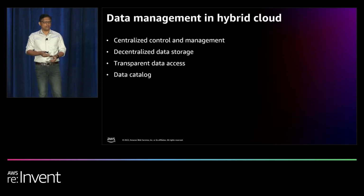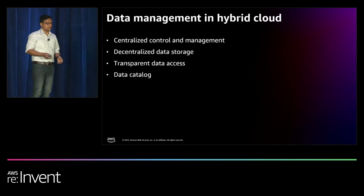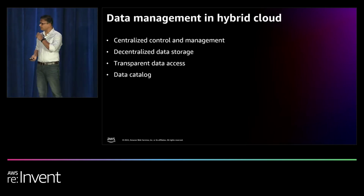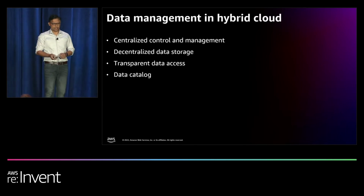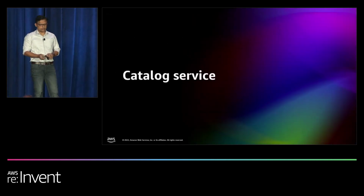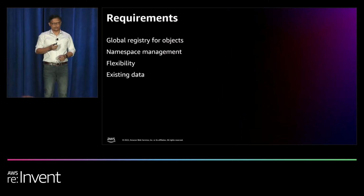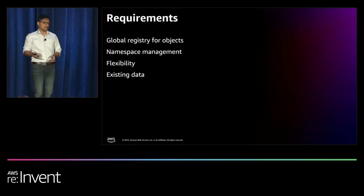So one of the things that you would have noticed is that we now have objects that are stored across multiple storage systems. These are disparate, heterogeneous storage systems. And unlike in a homogeneous system where you have internal metadata that tracks where objects reside, on what partitions and replicas and so on, we don't have something like that when it comes to dealing with disparate storage systems. That is a core requirement that necessitated us to build this catalog service so that we can have a global registry for all our objects.